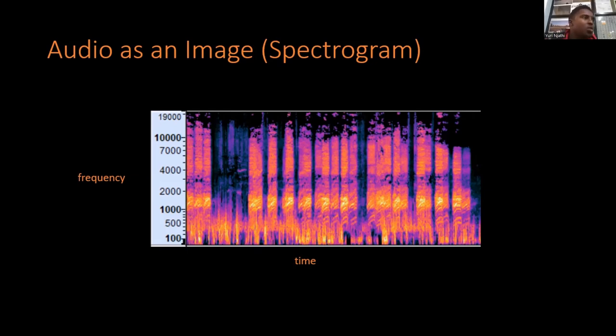Maybe a good explanation of this: we humans hear between 20 hertz and 20,000 hertz. Dogs and maybe birds hear higher, like a whistle, which bothers dogs a lot. And we also speak within a certain frequency. For example, this was some birds, between 1,000 and 2,000 hertz, you can see there's a lot of energy in that frequency. So that bird was vocalizing a lot of its sound in that frequency.